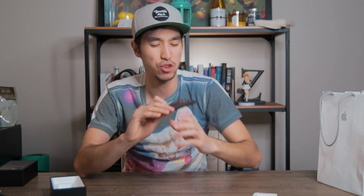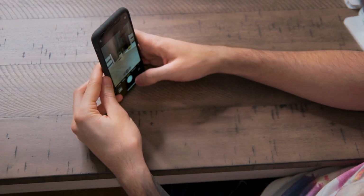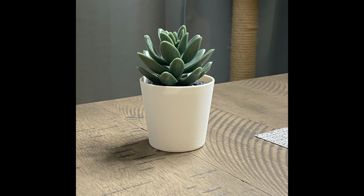The haptic touch, the water resistant, dust resistant, splash resistant, the triple camera bump right here. Look at that, look at the triple camera right here. The ultra wide, the telephoto. You know what's up. You've seen it. You know what you're getting.